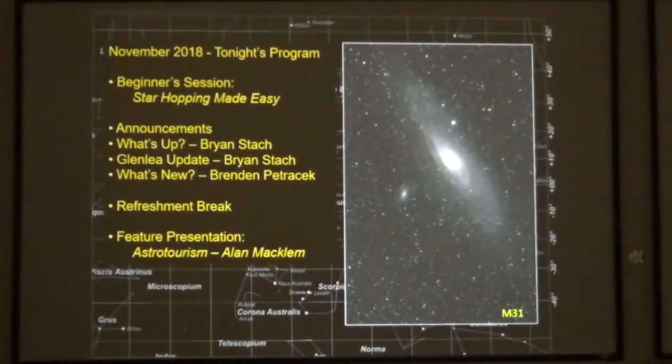But yeah, for tonight, we just had our wonderful Star Hopping Made Easy beginner session. We're currently partway through me yammering on about announcements and whatnot. Brian will be giving us a what's up and a Glenley Observatory update. He's been working on a lot of stuff over there, made a lot of improvements, and he wanted to share what he's been doing. Then I will be giving you a what's new in the science of astronomy. We'll take a break for refreshments, and Alan Macklin will be giving us a talk on astrotourism.